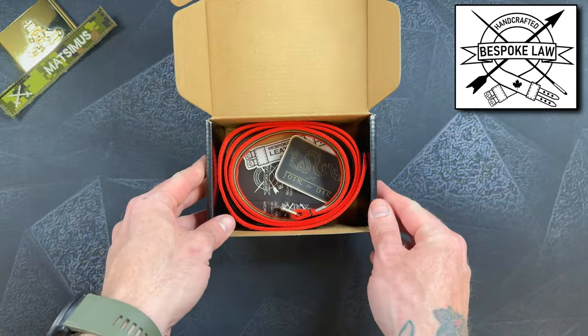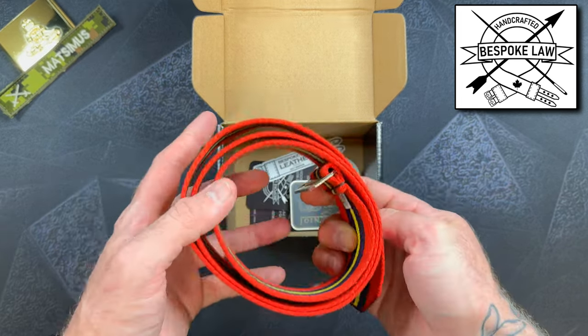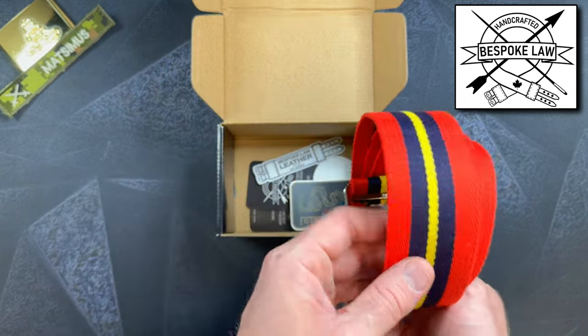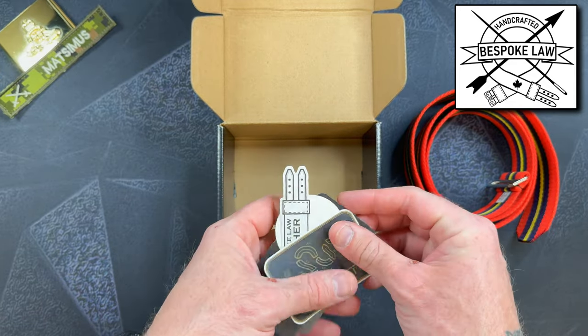So this is a different version of stable belt that they provide, and I actually really like it. A little bit more simplistic. We'll go over it shortly and go over a little bit more detail, see what else we've got inside this box that they very kindly sent to me. There we go.